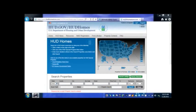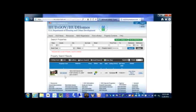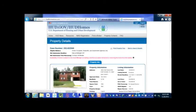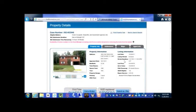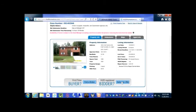Let me give you an example now of what it's like when you are looking for a property and it actually is available for bidding, and how that contrasts with one that has the bidding closed. Obviously, I've pre-screened this, so I know that I'm going to find a property that is available. But again, here is the case number for this one. I'm going to put in search on the main home page, and there the property pops up with the property case number that I can click on and see the details of the property along with the different tabs, which is detail for another video. And then down here at the bottom, HUD registered bidder, submit an offer.